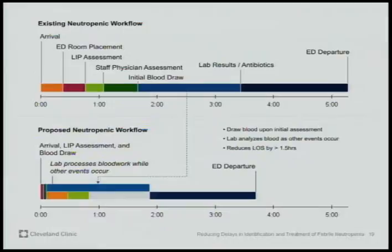The present ED treatment timeline as determined by the study is at the top of the slide. As you can see, there's a delay of almost 2 hours between blood draw and antibiotic administration. That's the light blue bar. Since lab testing accounts for roughly 85% of this time, the potentially most effective way to reduce treatment time is by moving that blood draw to the beginning of the encounter. This allows lab testing and other events like provider assessments to occur simultaneously, potentially reducing treatment times by over 1.5 hours. The proposed neutropenic workflow can be seen at the bottom of the screen.